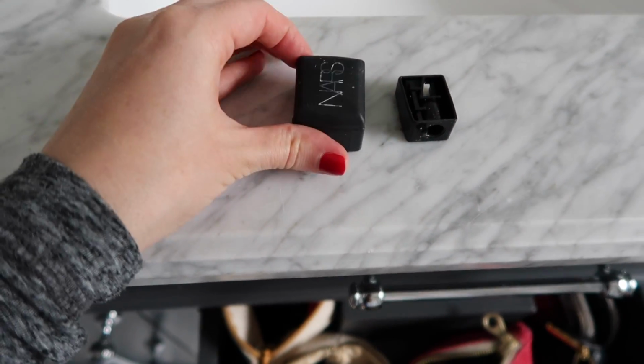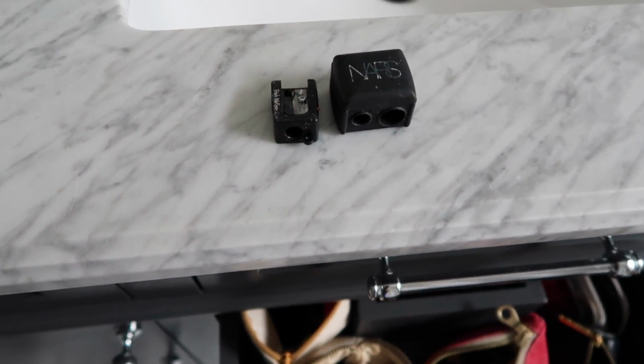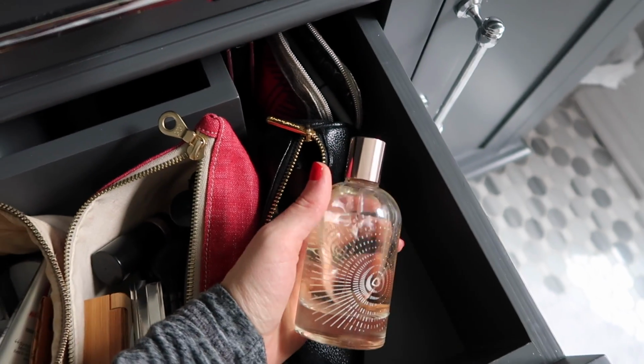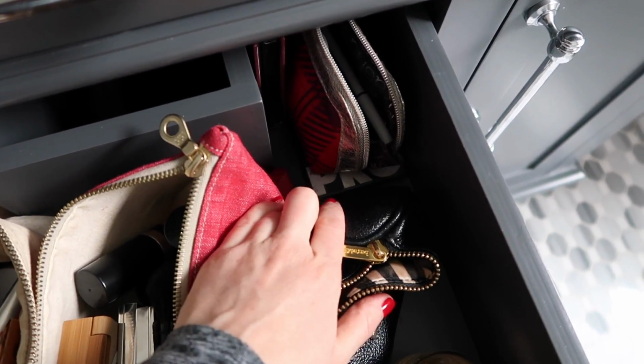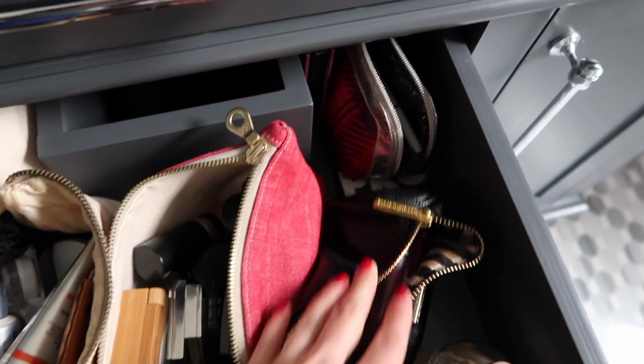I keep 2 sharpeners in there, a NARS one, and then this is the one that comes, I think, with every Trish McAvoy gel pencil that you get. They're really beat up, I'm sorry. And then I keep a Josie Maran Nirvana mist in there, and then there's 2 little straggler palettes back here, a Lorac Pro palette and the Kevyn Aucoin sculpting palette.